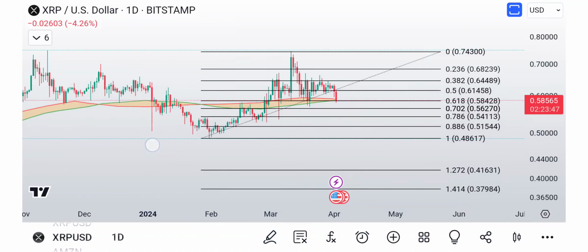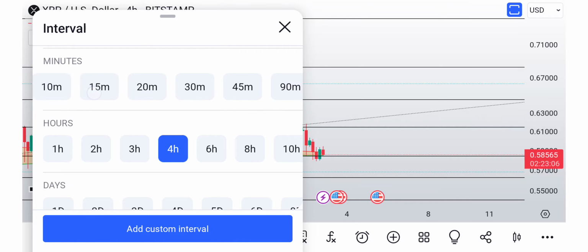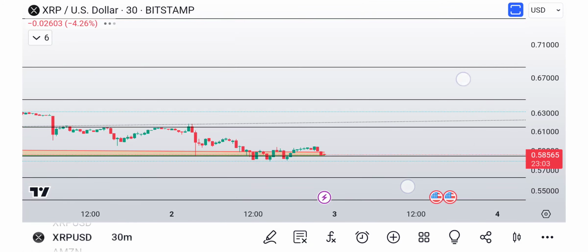We officially came down. I mean, we already did it once. Now we're retesting that 0.618. We really need to hold above it. So yeah, this would be kind of an area to take a shot, maybe, for dollar cost averaging. Not financial advice, but let's zoom in even closer and see if we could see anything. Let's go to the 30 minute.